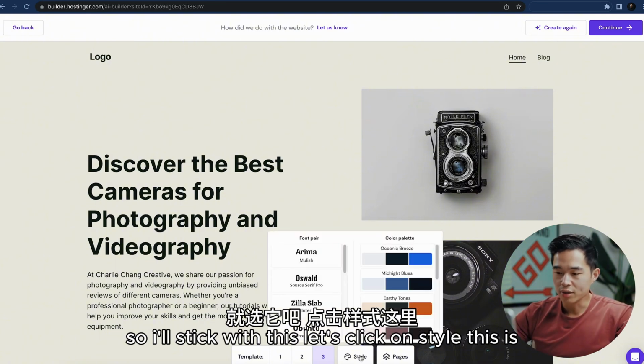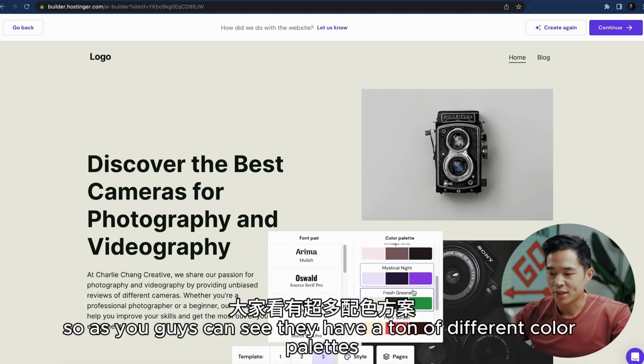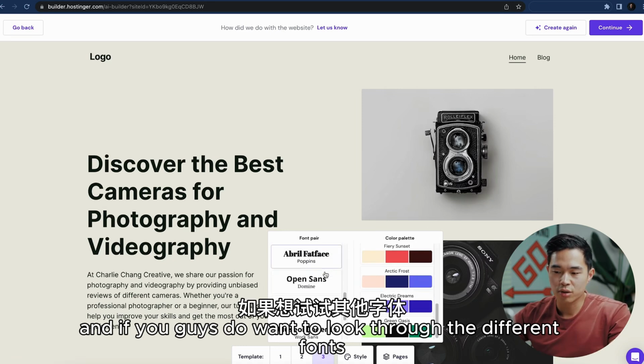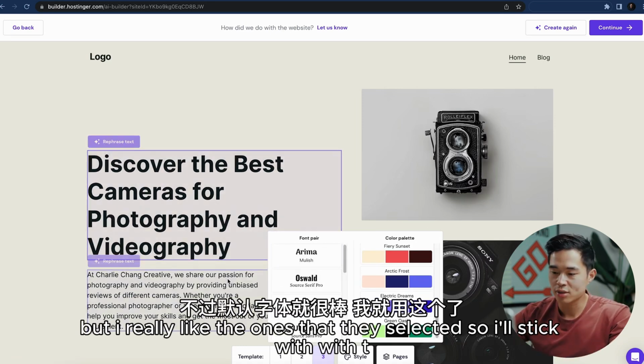Let's click on style. This is where we're gonna be able to change our font as well as our color palette. So as you guys can see, they have a ton of different color palettes that look really good together. And if you guys do want to look through the different fonts, they have a ton of different ones you can choose from. But I really like the ones that they selected, so I'll stick with that.